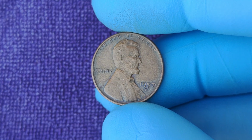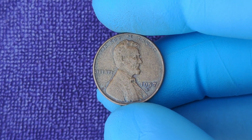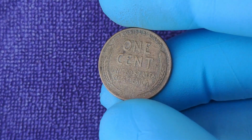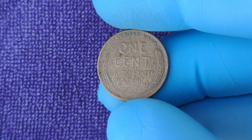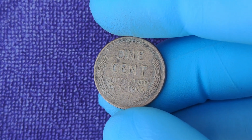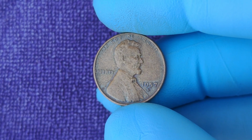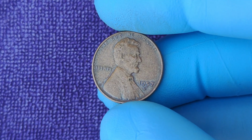If you're checking your own coins, here's what to look for. First, confirm the date reads 1957 and that there's a small D below it. That mint mark is essential for this variety. Second, examine the coin's condition. Are Lincoln's cheek and jaw sharp? Do you see strong lines in the wheat stalks on the reverse? Is there original mint luster when you tilt the coin under light?